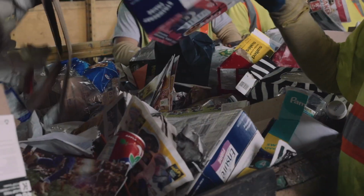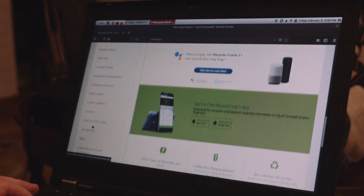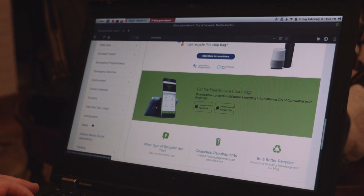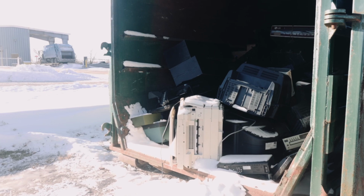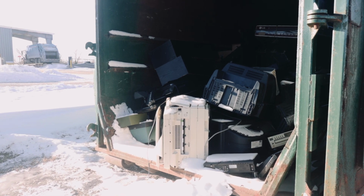Our new website actually has an app called Recycle Coach. All the things that you can recycle in Cornwall are actually inventoried on this list. You type in what you're looking for and it'll tell you whether it can be recycled or whether it has to go in the garbage or if there's something special you have to do with it.